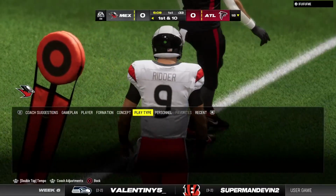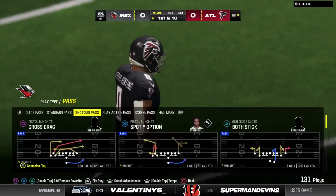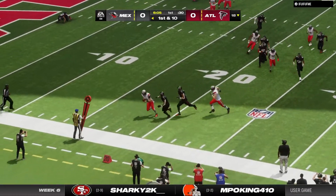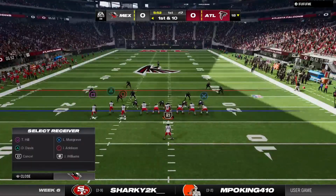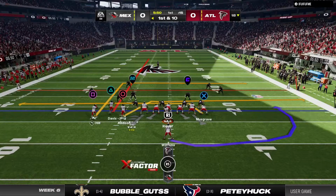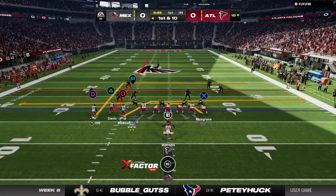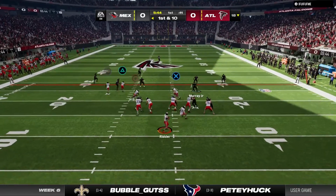It looked like almost a miscommunication defensively, because once he decided to keep it, he had pretty smooth sailing. Yeah, it became a question of, wait a minute, who's got the quarterback? And when you talk about miscommunication, it's supposed to be called assignment football on the defensive side of the ball. But if the assignment gets mixed up, that's the end result.